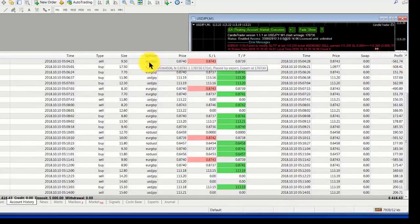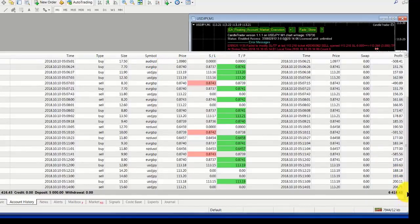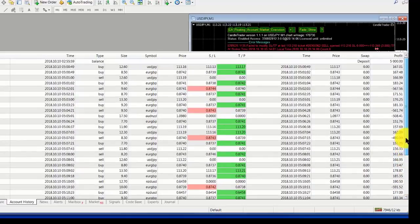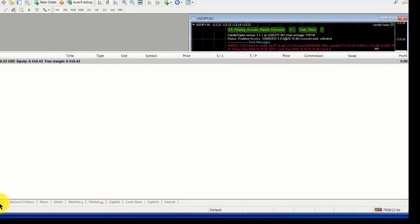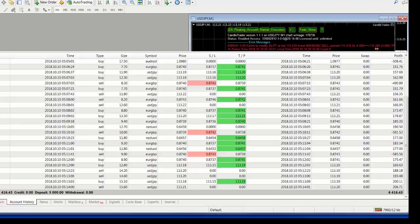So what I've done is I've closed the charts for the euro pound and the Aussie New Zealand, and at the moment I only have the yen running. Now the yen has not suffered any losses up to now, so let's just run with the yen. It's going to be a little bit slower, but you can see that's already made quite a bit of gains on the yen, and we'll just have to see, and this might just take a little bit longer.